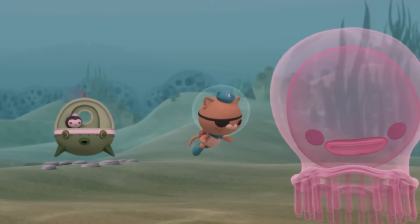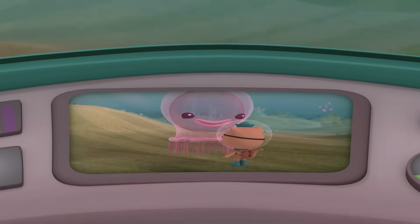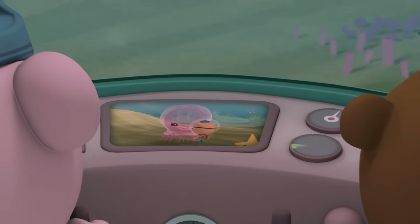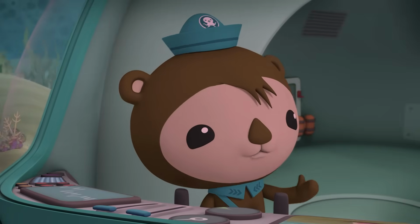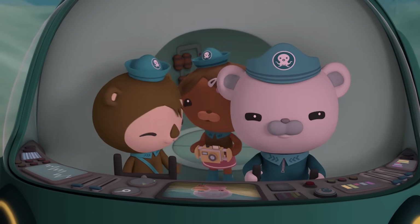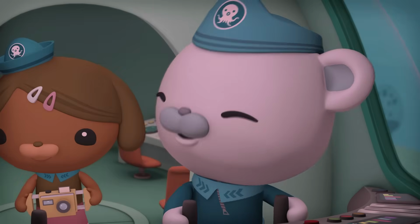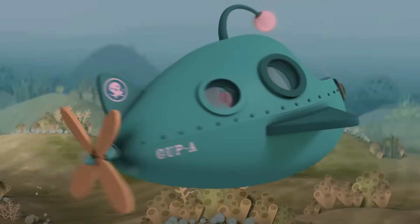Kwazii? What are you? Beast or balloon? That's one giant jelly. Captain, not much is known about comb jellies. I'd love to see it in person. And I'd love to get a close-up. All right, hold on. Octonauts, let's do this.